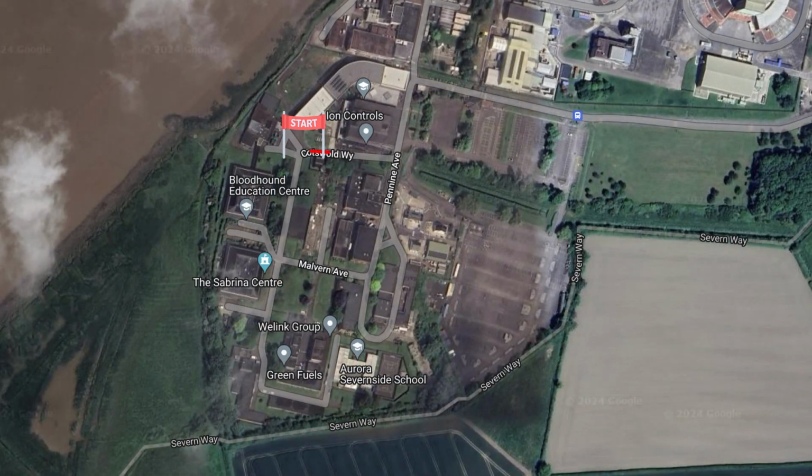So that is a short summary of the course, and now let's take a look at it in a bit more detail, starting off here on Cotswolds, where you're going to make your way towards the east hand side before turning left around this building. Head your way forwards along Pennine Avenue before turning right.